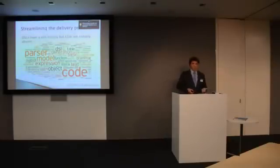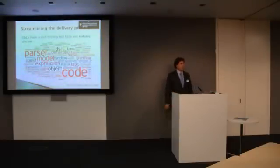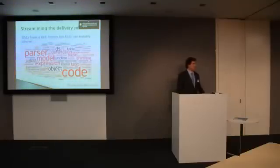So this is a Wordle. If everybody hasn't seen a Wordle before, I'll let you absorb this. So basically what it does, it takes a pile of words from paragraphs of text and it displays it graphically, and the bigger the word, the more common it was in the text that you gave it. So this is Martin Fowler's DSL patterns web page, right? So this guy's very famous for DSLs, domain-specific languages.